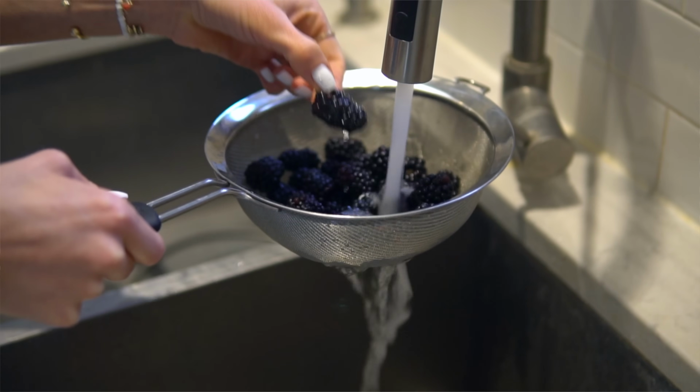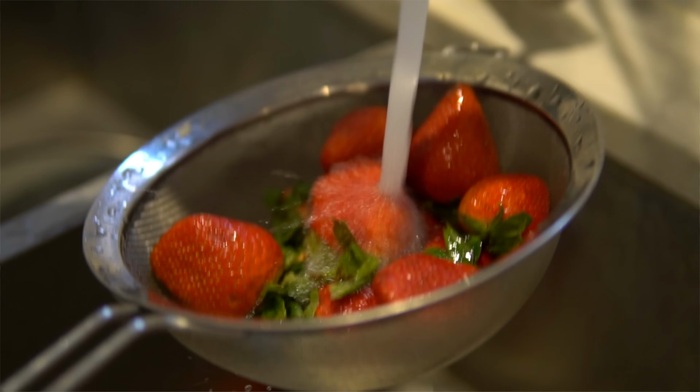Rinse them, let them dry out, put them in Tupperwares in the refrigerator, and if you can, eat them early on before you're eating your other fruits throughout the week because they tend to rot and mold the quickest.